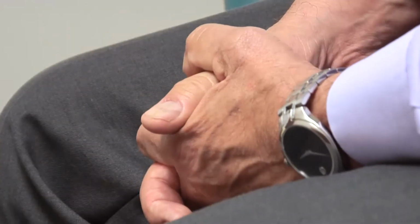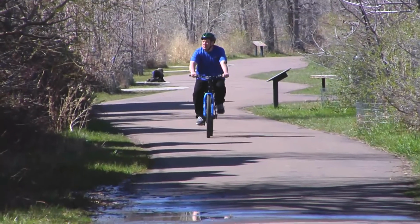By getting the diagnosis, making the diagnosis early, and then treatment, that is the path back to an active lifestyle.